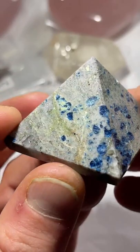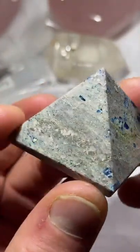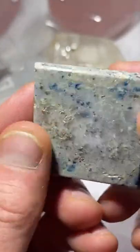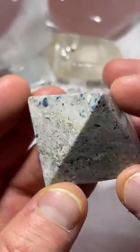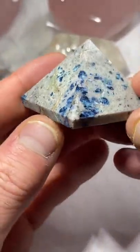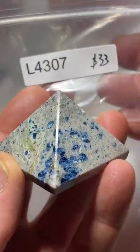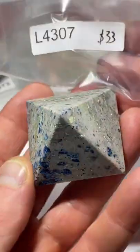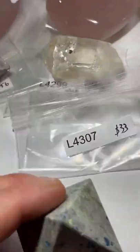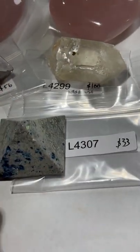Look, here's another one. It's got lazulite, pyrite, and kyanite. All the green in there is pyrite, and all this other green is kyanite. It's all mixed in together. It's really weird. Love it. So, yes, very good. The pyramid. Okay, this is the next one. $33. North American material, lazulite, and all kinds of stuff from Graves Mountain, Georgia. It's a famous mine for awesome turgites.